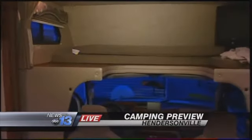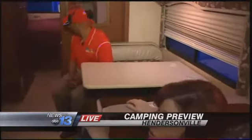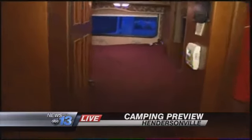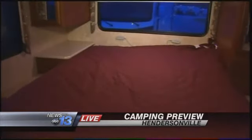What you're sleeping on now makes into a bed. This is a nice comfy bed. The dinette folds down into a bed. And all the way back there, I don't know if you can see it, but that's the master suite, if you will. And check out the headboards there. That's right, it's an adjustable mattress, everybody. So you are going to be super comfy.